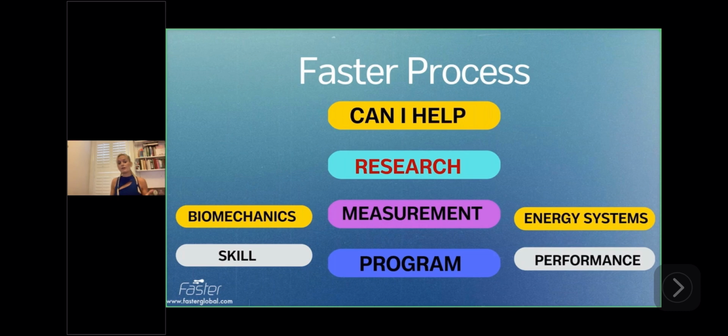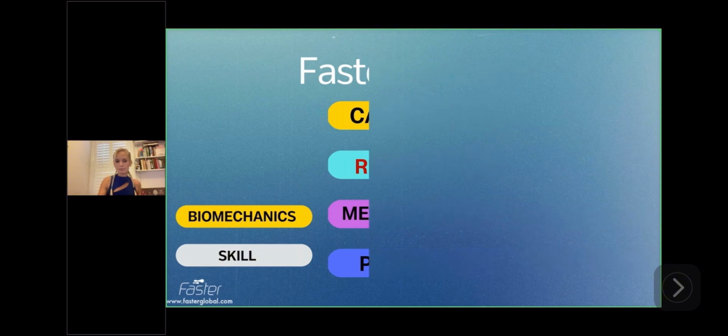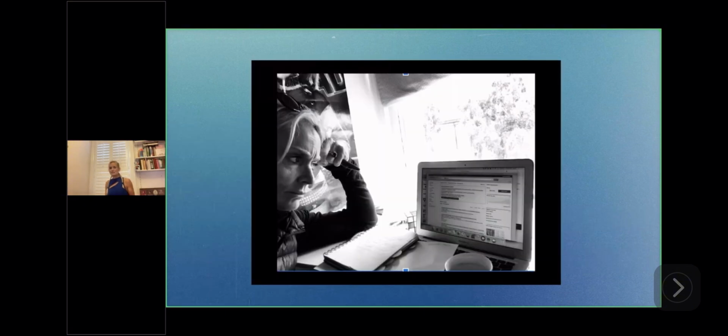And then we need to know that they can do the thing as often until they get the right adaptation. So that intensity, the energy systems. And that, incidentally, is everything about how the client feels in the session. So from there, we would look at making that program. But I had to look at the research.